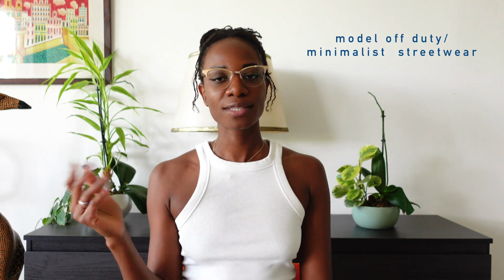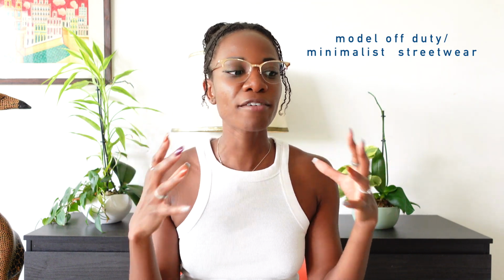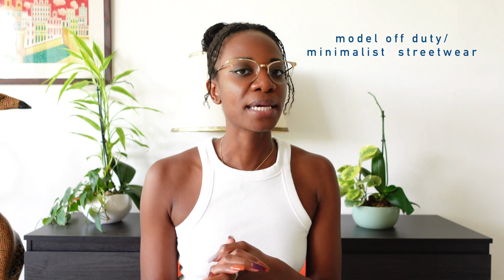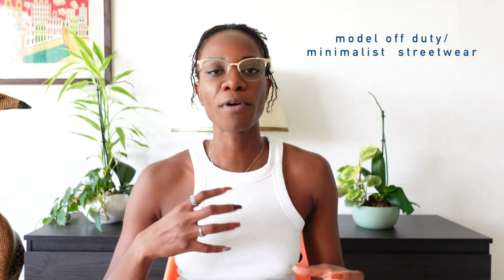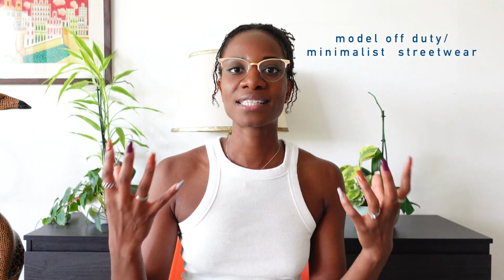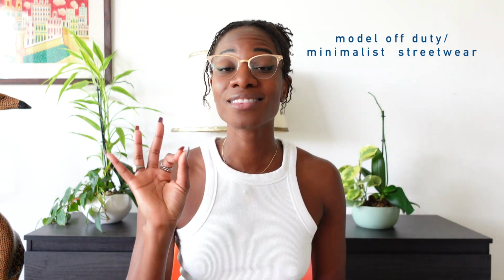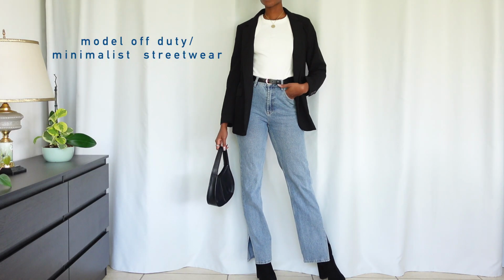Now, the 5 items that you need in your closet to start out. Number 1's aesthetic for today is the minimalist model off duty streetwear look. When you think minimalist, think it's great for everybody because you can wear it to pretty much everywhere. What do I mean? I mean there are basic items in your clothing that are not too loud or too vibrant or too colorful. So you can wear them anywhere and look decent and look put together without really drawing attention to you, but at the same time looking good, right? You still look good.